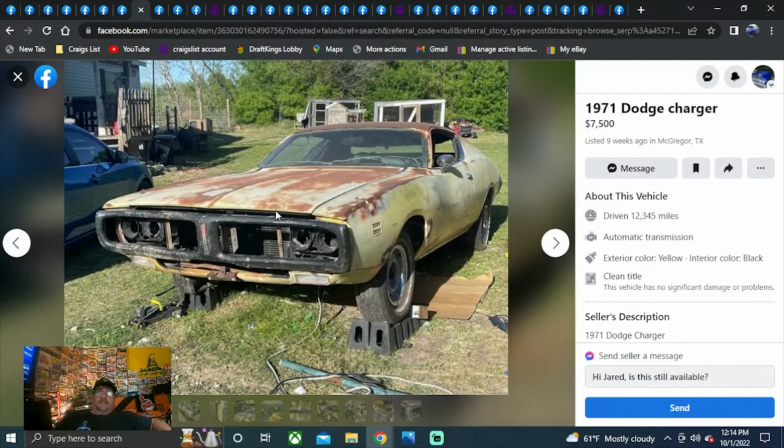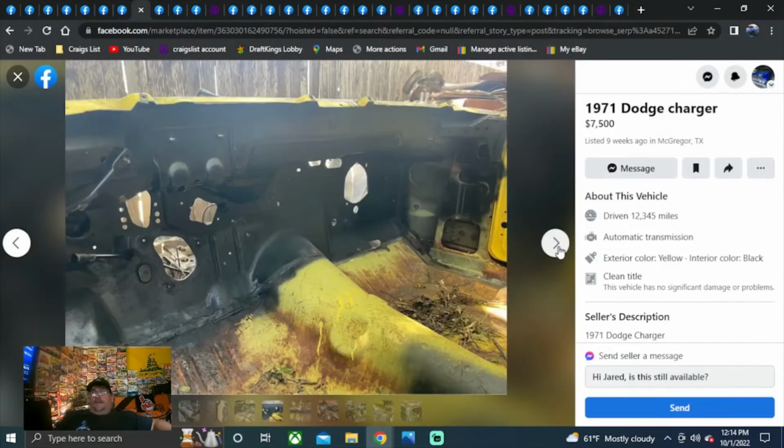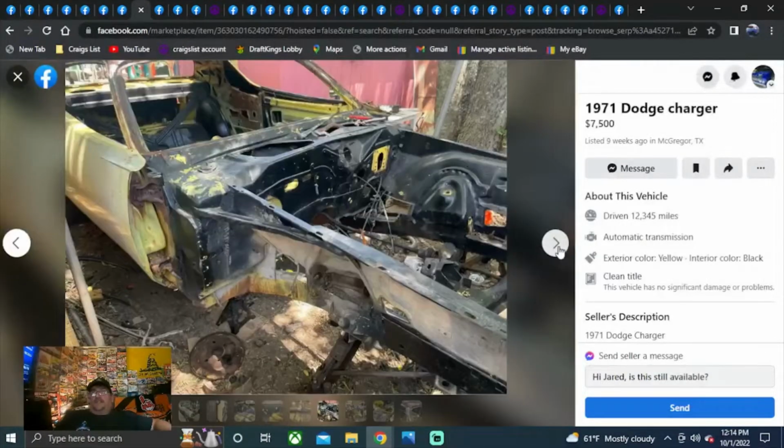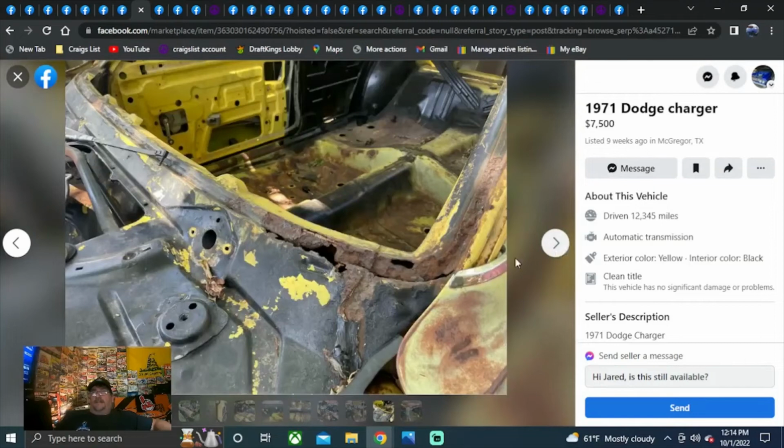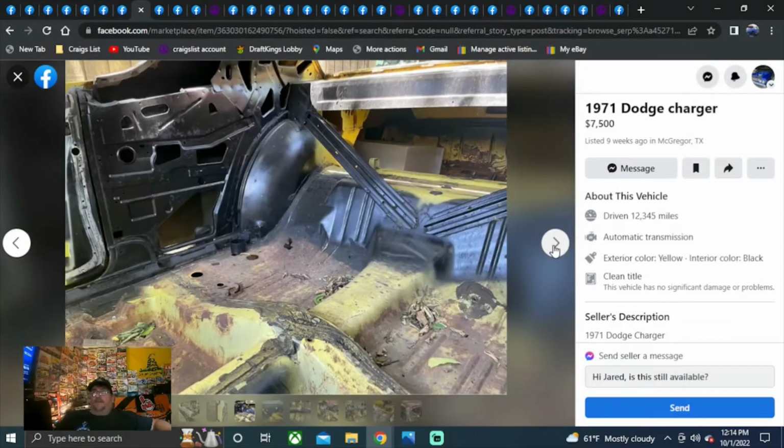So 1971 Dodge Charger here, 7,500 bucks we're up to already. And it was posted 9 weeks ago. See, it's got all the dash and stuff ripped out of it. It looks like it's got some pretty good bones. Up in the window pillar right there is pretty rotted. Along the roof edge is rotted, but it doesn't look bad.